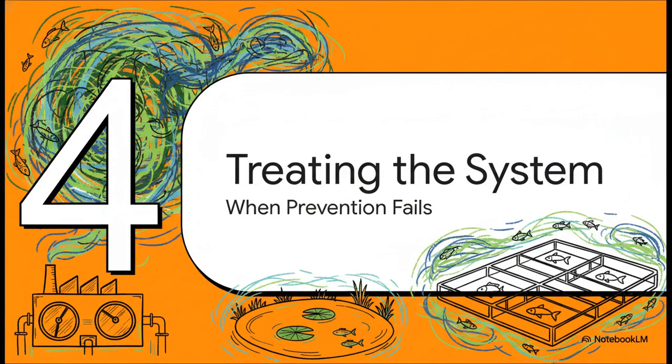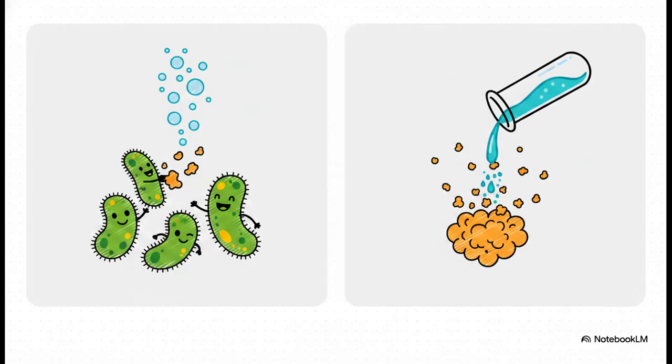Section 4. Treating the system. Because, let's face it, what do we do when nutrients are already compromising a wastewater facility or an engineered pond? When prevention fails, the treatment has to perfectly match the chemistry. To combat nitrates, we use biological reduction, specifically denitrification, where microbes in a low-oxygen environment literally convert nitrate into harmless nitrogen gas. For phosphates, we pivot to chemical precipitation. That means using iron or aluminum coagulants and absorption media to physically bind and remove the phosphorus.